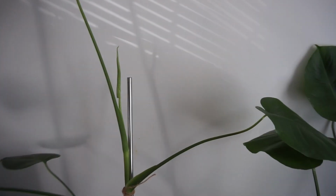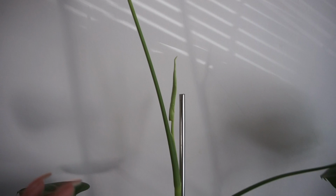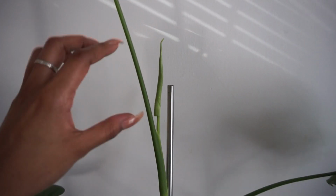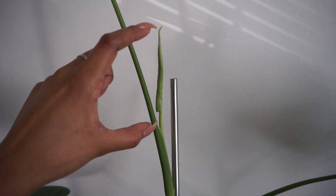The monstera that I did not transfer into the bigger pot is right here, and it's currently putting out a new leaf that looks fairly small, and unfortunately it looks like it doesn't have any fenestrations.